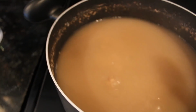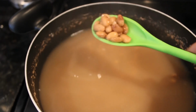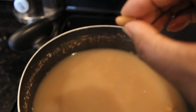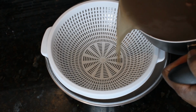So now about an hour has passed and my beans are fully cooked. And this is what they look like when they're cooked. And I'm just going to show you that they are completely soft. And I don't want them to be overcooked because I'm using them in other recipes where they have to cook some more. So you want them just firm, but you want them to be soft enough to where if you had to eat them now, you could eat them just as is.